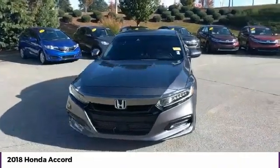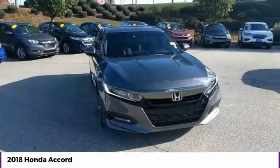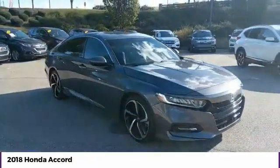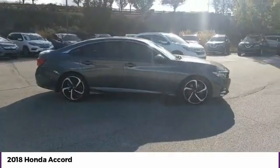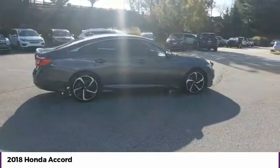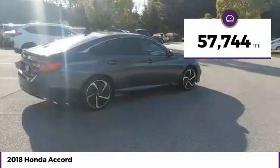Looking for the right vehicle? Check out the 2018 Accord. Ingeniously simple, yet overflowing with luxury and technological creativity. All that and more in the Accord. This vehicle has less than 60,000 miles.